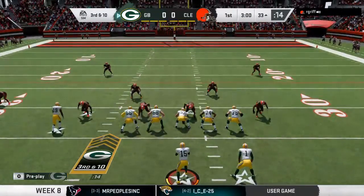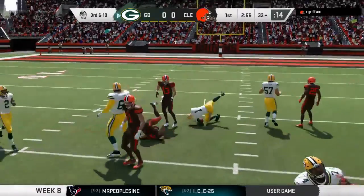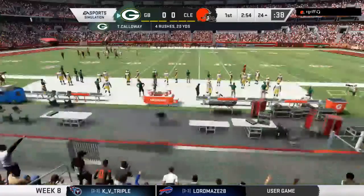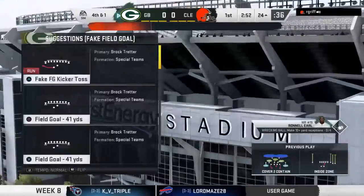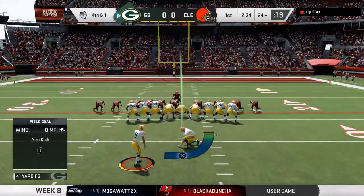On 3rd down, Callaway. And they're going to mark him down short, maybe by about a yard, if that. A good effort there, 9 yards, but it's going to leave him looking at a 4th and 1.